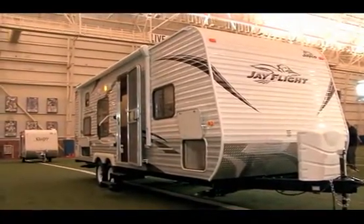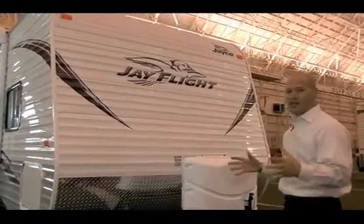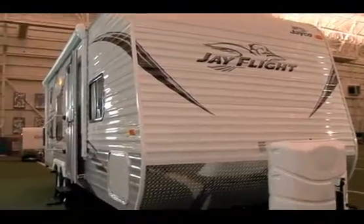It's under 5,000 pounds. So what's real important for you to know is that with all the other travel trailers out there, you're going to see so many features in this one that you can actually tow. Let me get started at the front here.